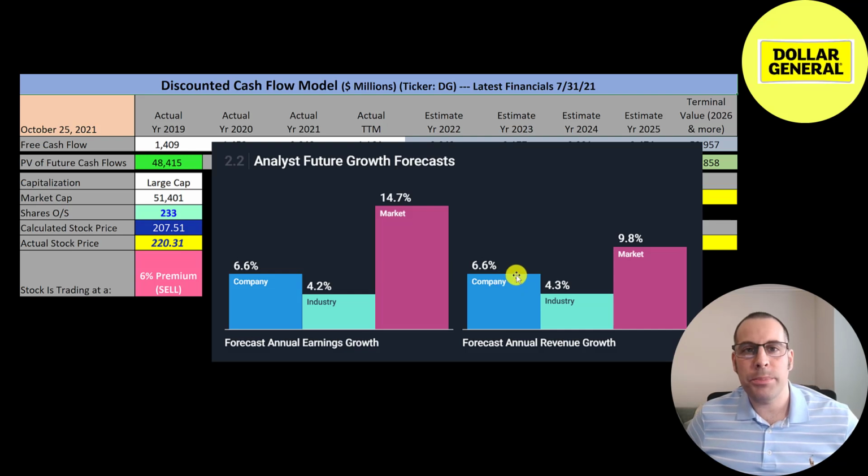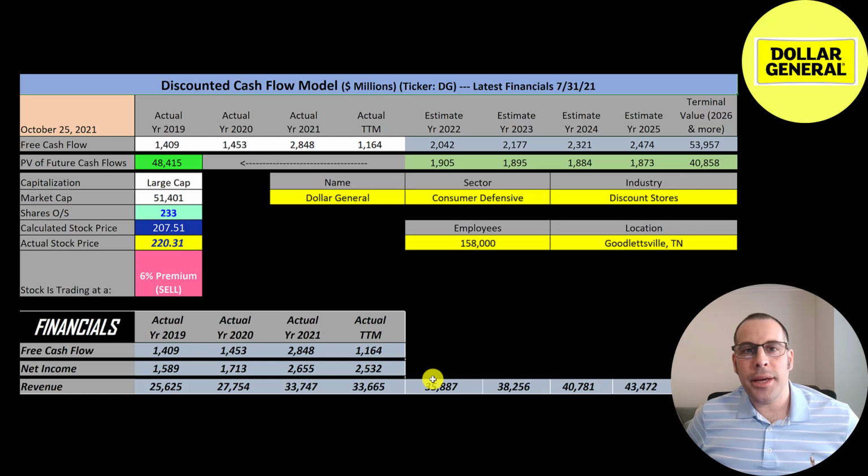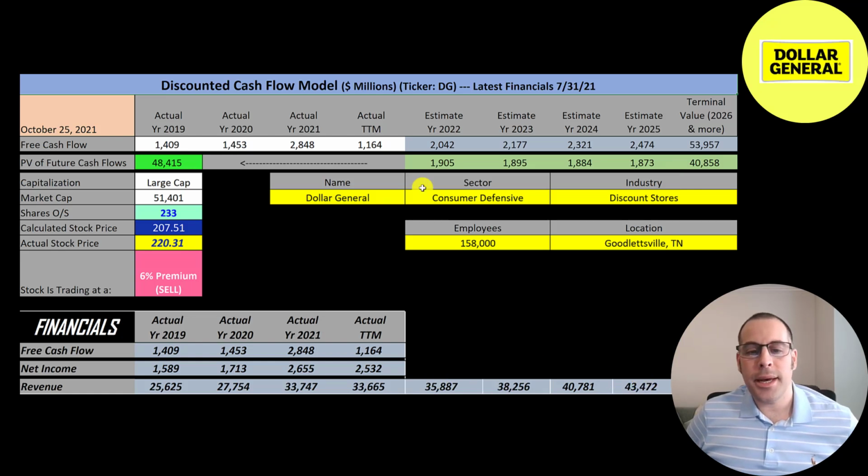The average analyst projects their revenue to grow 6.6%. The way I calculated their future revenue, I just grew it 6.6% a year. To calculate their future free cash flows, I need to see what percent of their revenue they convert to free cash flow. So I summed up these 4 free cash flow numbers divided by these 4 revenue numbers, and that comes out to 6%. So I multiplied their future revenue estimates by 6%. That's how I got their future free cash flows. And my valuation is really close to where they're trading.